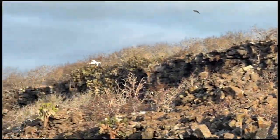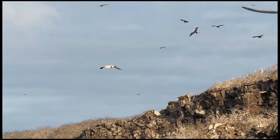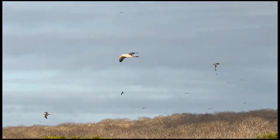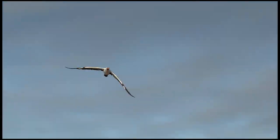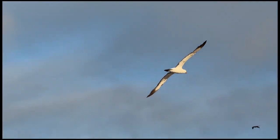Boobies hunt fish by diving from height into the sea and then pursuing their prey underwater. They have facial air sacs under the skin that cushion the impact with the water.